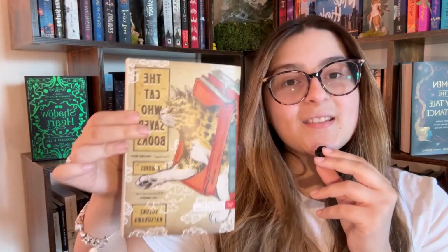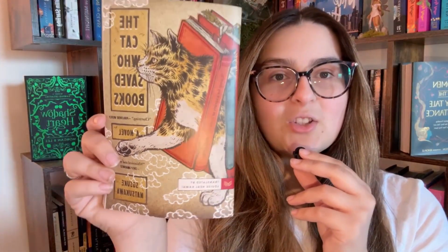This is called The Cat Who Saved Books by Sosuke Natsukawa, and this is a really cute, cozy book. This was originally in Japanese, and it was translated by Louise Hill Kawai. Just looks so cute. Just look at that cover. It's adorable. There's something about Japanese fiction that always draws me in with their covers and their aesthetic, because it's always something that just feels cozy. But I just saw this in the store and I couldn't stop looking at it.